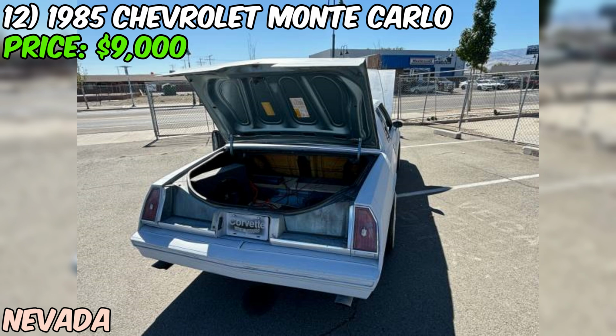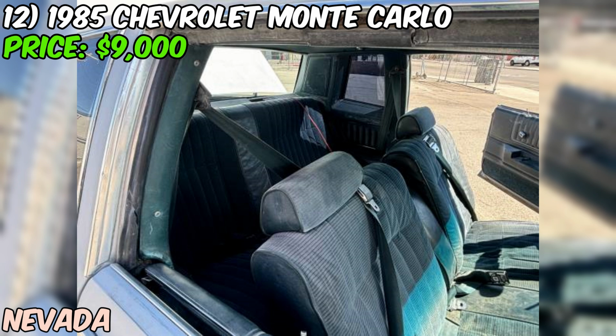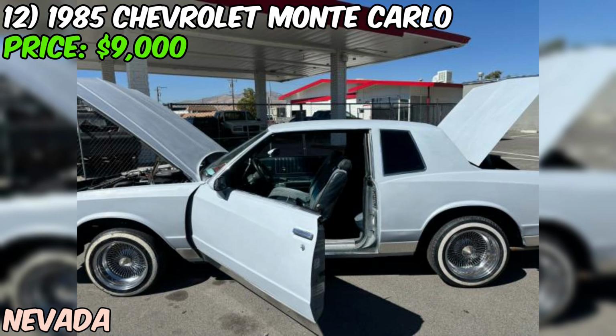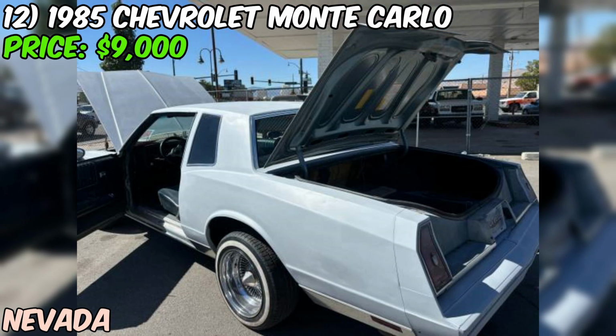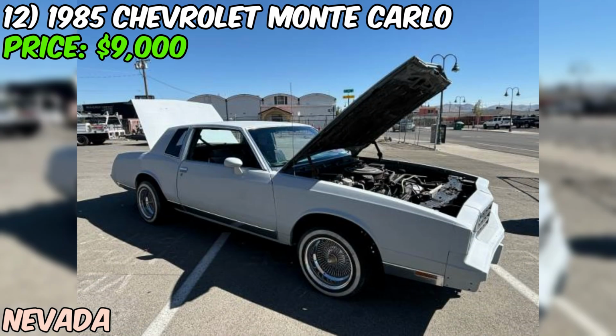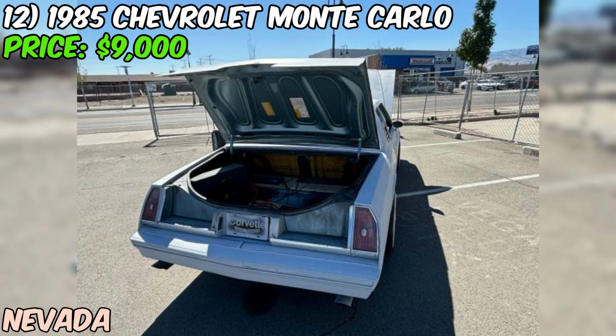It's the perfect setup for cruising down the highway with your favorite tunes blasting. And with a new windshield and rear window, you can enjoy that music in comfort and style. Now, I know some of you might be thinking, $9,000 for a 1985 Monte Carlo. Is it really worth it? But let me tell you, when you consider the custom work and upgrades that have been done to this car, it's actually a pretty solid deal.